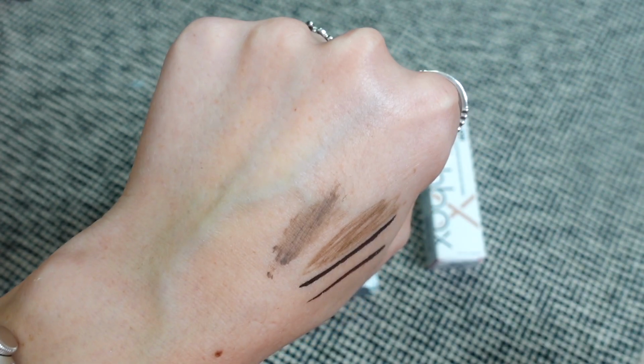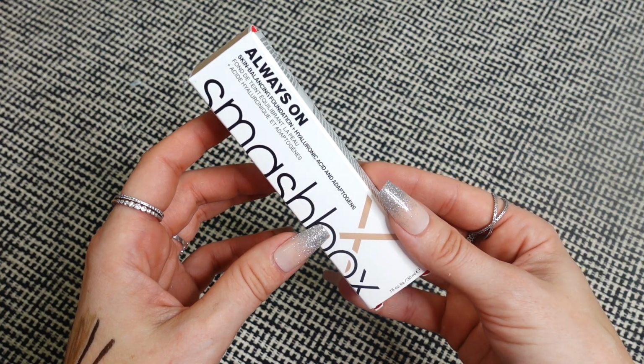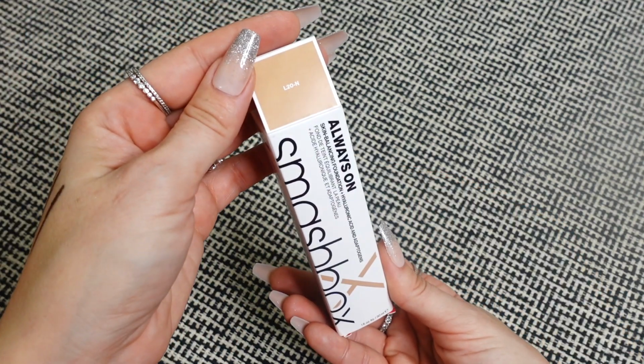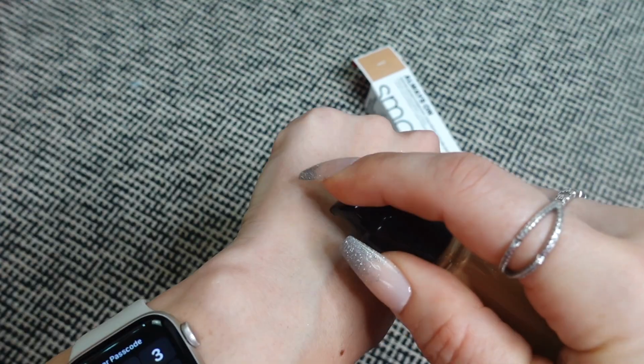I am so excited to use this. And this is the newly launched Smashbox Always On Skin Balancing Foundation. It does have hyaluronic acid and adaptogens. I got mine in the shade L20N. A beautiful glass component, has a really nice pump here.